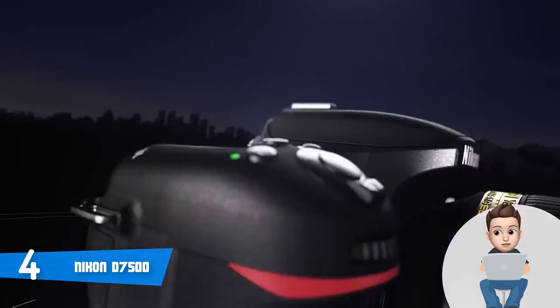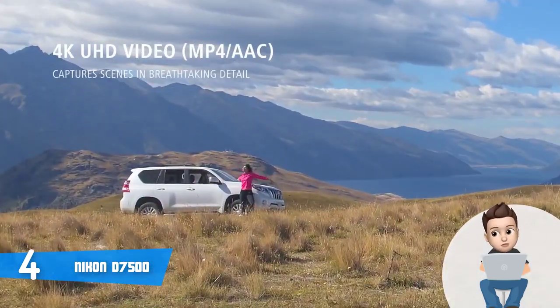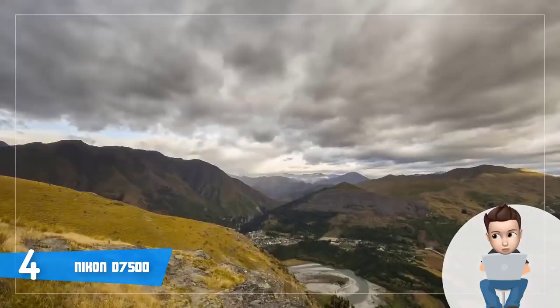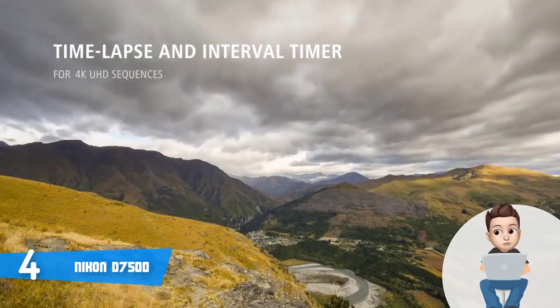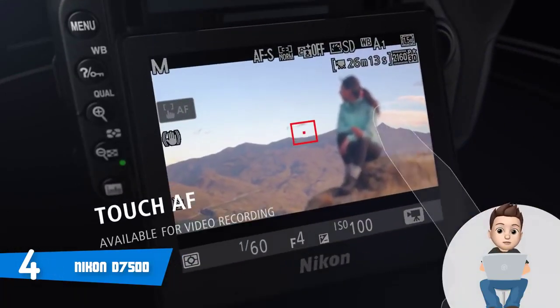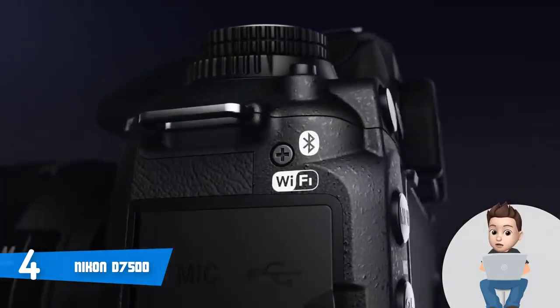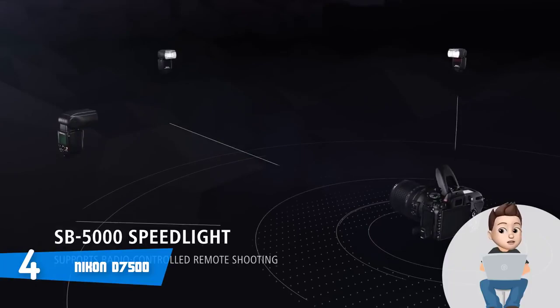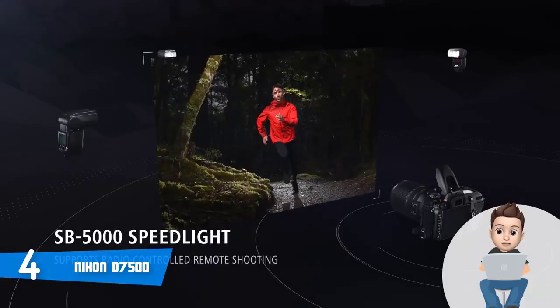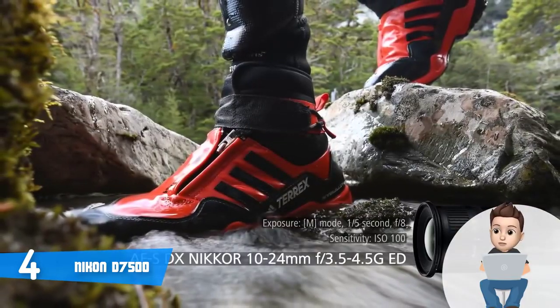Moreover, at the back, you can find a tilting, 3.2-inch touchscreen with 922,000 dots that is surrounded by numerous controls, while slightly above, there is a large, bright optical viewfinder that will cover up to 100% of the lens field of view. At the top of the unit, there is also a pop-up flash and a hot shoe for an external flash as well, of which you can always take advantage anytime when you feel that you require more light for various reasons. But now, let's talk about the performance.